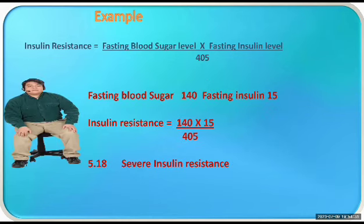In this new example, this man has fasting blood sugar of 140 and fasting insulin of 15. So his insulin resistance is 5.18, which means that he has severe insulin resistance. So it will take a lot of time for him to reverse his insulin resistance. He has to take more precaution, a better diet, and more exercise, more running, more walking, more cycling to rectify this.